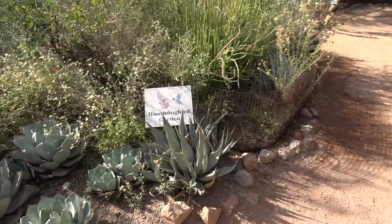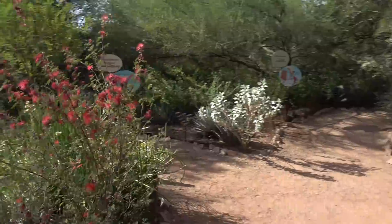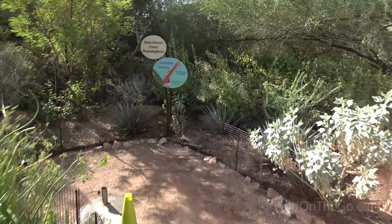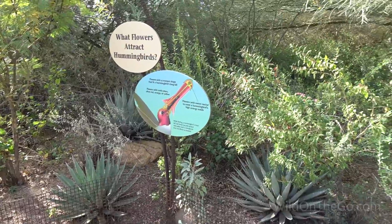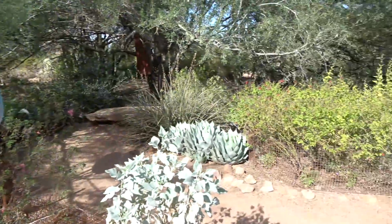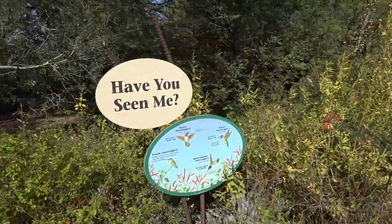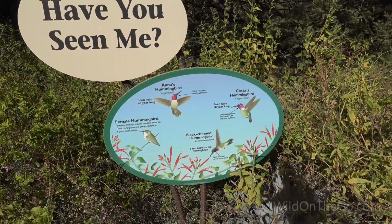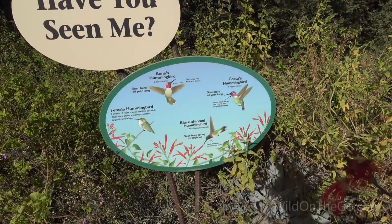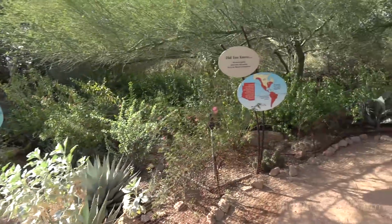The hummingbird garden. It's the type of flowers that they like, the long trumpet shape, which I don't see any of those in here, do you? No. These are different types. Females of most species are less colorful. They're dark green and gray. Coloration is good camouflage. Probably hiding from the males. What do you think? Yeah, probably.